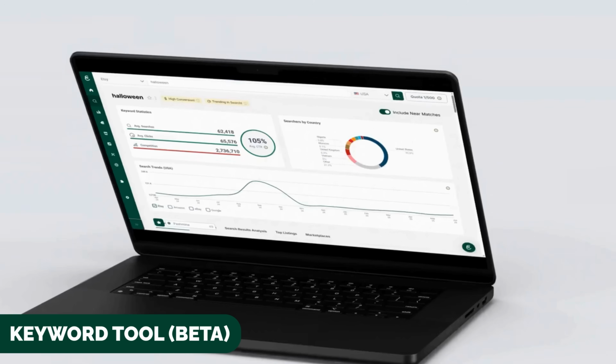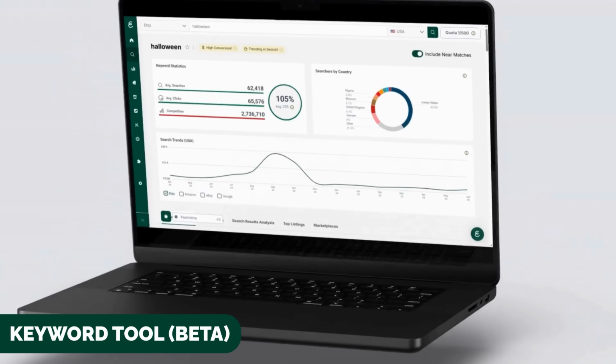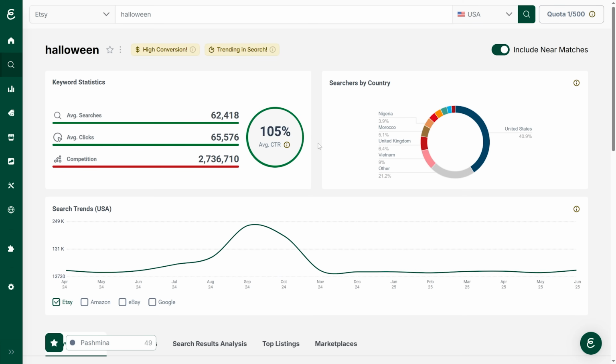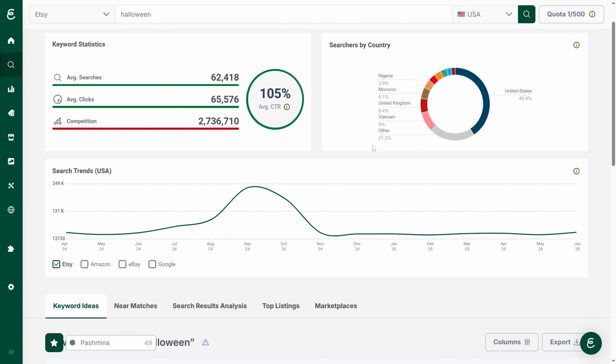Before we get into these new features, it's important to note that these updates are currently only available in the keyword tool beta. If your screen doesn't match mine, just click this link in the orange banner at the top of the regular keyword tool page, and boom, you'll be inside the new beta version with all the latest goodies.